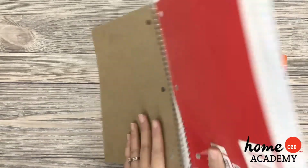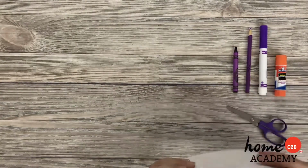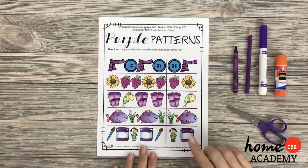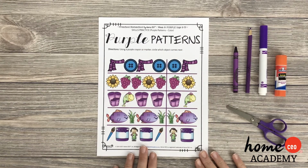Okay, when you complete your math notebook, we have 2 fun worksheets for you to do. Let's see, look at these activities. So the directions on this one, this is called Purple Patterns. The directions say, using a purple crayon or marker, or you could use your colored pencil, circle which object comes next.